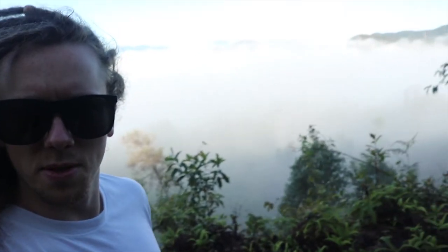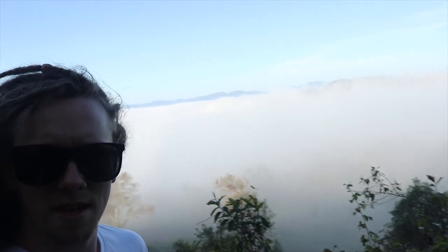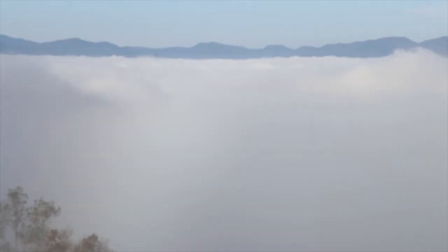We just made it up to Munjing Coffee Farm. We're just above cloud level. This place is amazing.